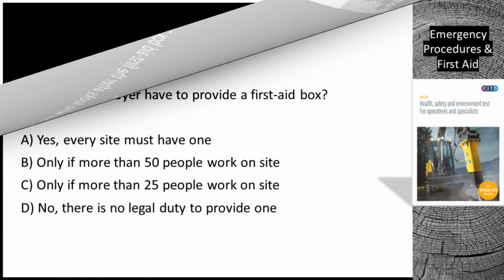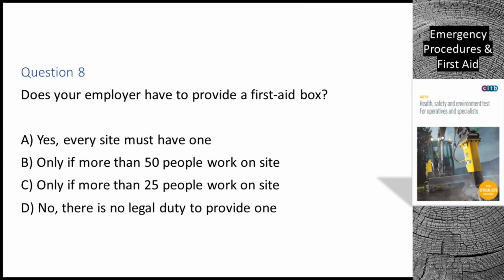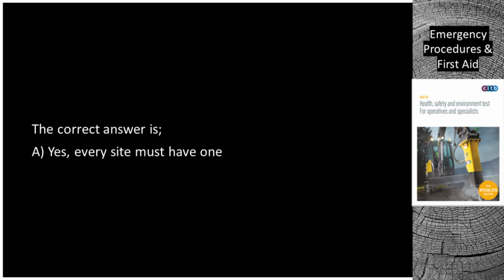Question 8. Does your employer have to provide a first aid box? A. Yes. Every site must have one. B. Only if more than 50 people work on site. C. Only if more than 25 people work on site. D. No. There is no legal duty to provide one. The correct answer is A. Yes. Every site must have one.